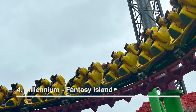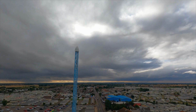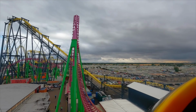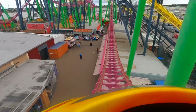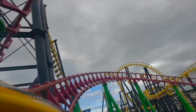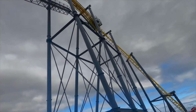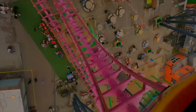Number 4. In at number 4 is the Millennium over at Fantasy Island in Ingoldmells. Believe it or not, this underrated roller coaster is actually the 7th fastest roller coaster in the UK, reaching top speeds of 56 miles an hour. And it's actually the 4th tallest roller coaster, so if you're a fan of getting up high, this is definitely one for you. It does have 3 inversions as well, so you're going to get some real thrills, some absolutely incredible views over the whole park and the seafront as well.